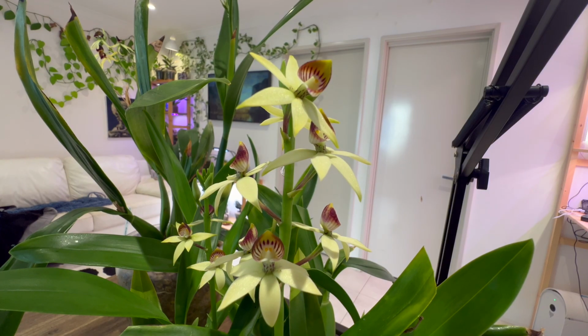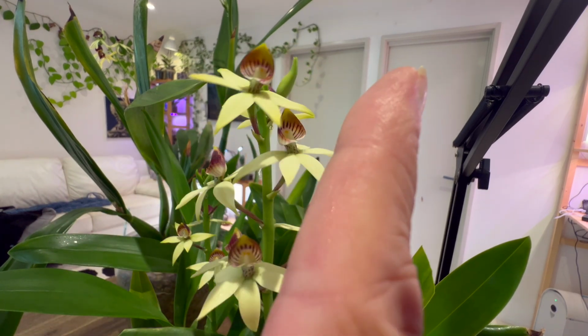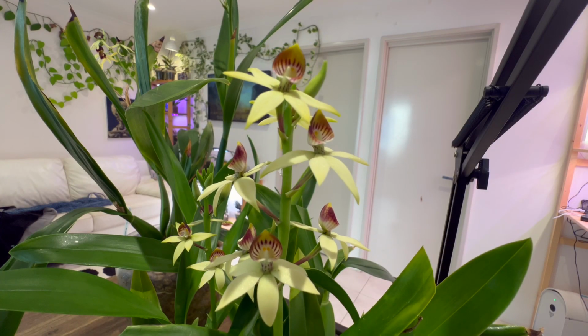All right, guys, so that's how I care for Encyclia lancifolia and how I get it to rebloom and keep blooming and putting out flower after flower on these sequential blooming spikes.